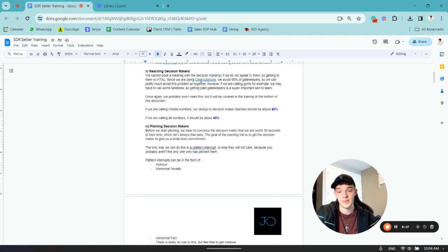But if we don't have this ability, or if we're calling an industry like gyms, for example, you're not going to have access to most people's mobile numbers. So in that case, it may be beneficial to call those landlines, in which case we'll need to learn how to get past the gatekeeper, right? If we're cold calling mobile numbers, our pickup to decision maker reach rate should be about 80%. And if we're calling all numbers, including mobile numbers, landlines, toll-free numbers, all that kind of stuff, it's probably going to be about 40%, just because getting past gatekeepers is obviously a skill in itself, right?